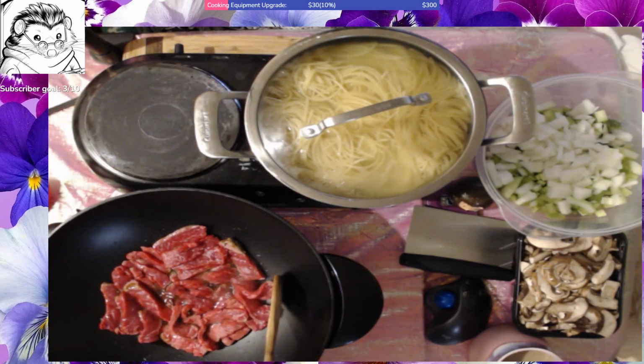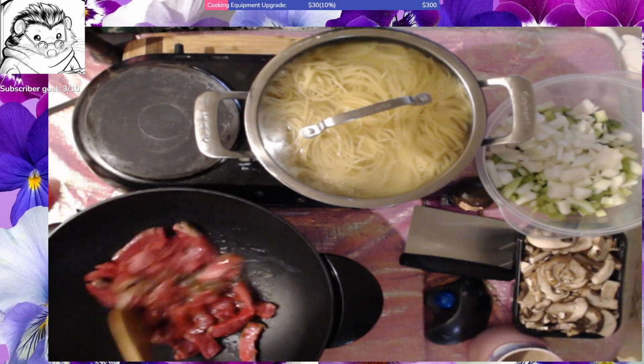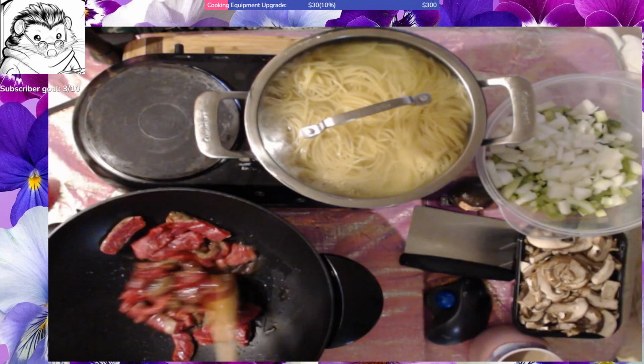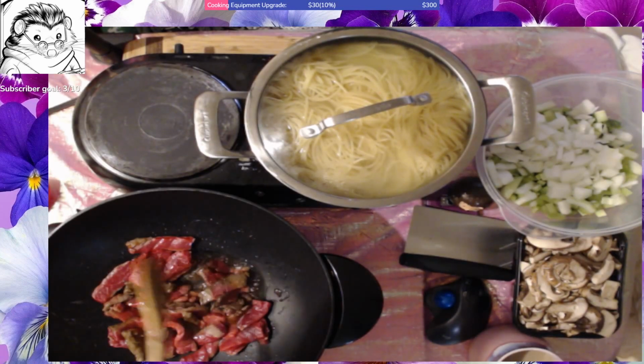This is on a high, medium-high setting to get the frying done here that I want to do. And what you're doing is just cooking this as fast as it can. And it is also browning the meat, which deepens the flavor of the meat, which is good.